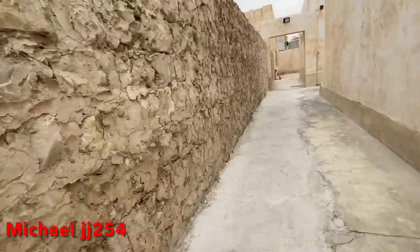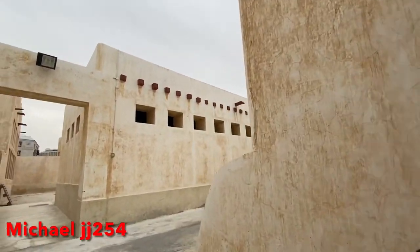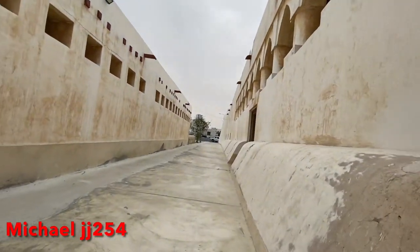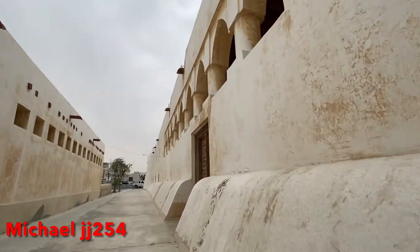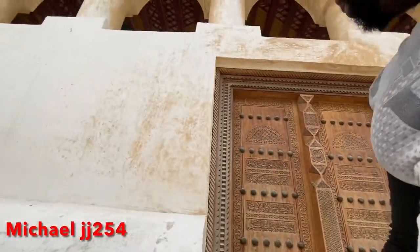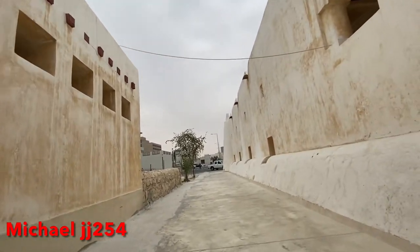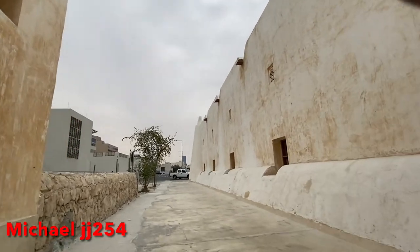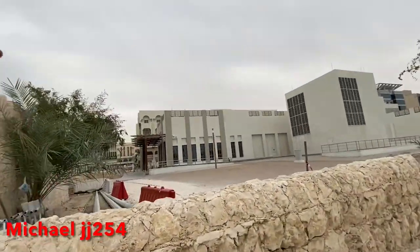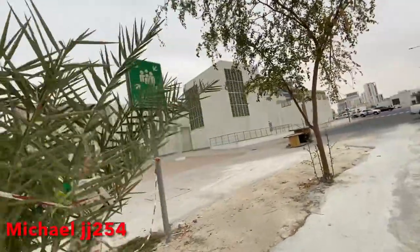So this building was built in this manner, you know. Very nice and cool. These are very, very old buildings. See the way they were building it? These maybe are stones. The wooden design doors, very nice one. So this one is a metro station here. If you wanna go to another destination, there's a metro station over there.